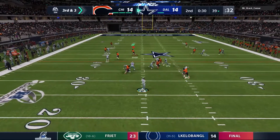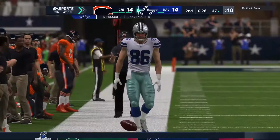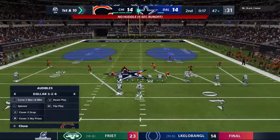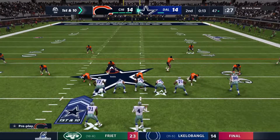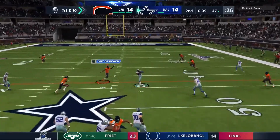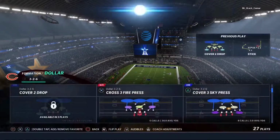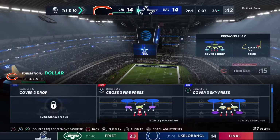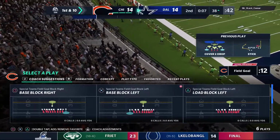3rd and short yardage, Prescott. He finds his target. It's Schultz. And he will have a Cowboys first down, and he was able to get it by plenty. A gain of 8 on 3rd and 3. 1st and 10 at the first down, Prescott. And this one quickly to Lamb. And they'll get him down as he's inside the 40. Now a timeout. 7 seconds left in the first half.